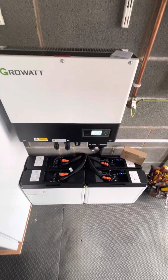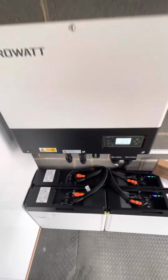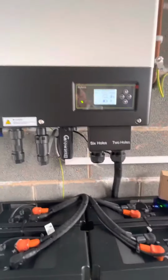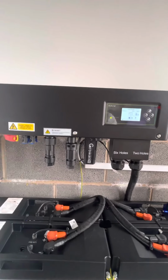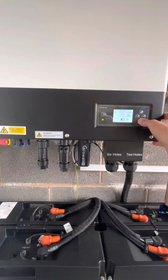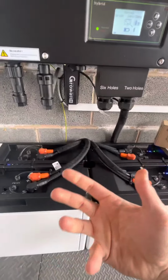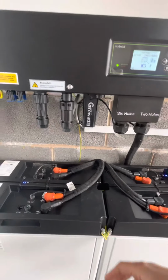Hi there, just wanted to show you the new Growatt SPH range. Obviously this particular client wanted the battery's 13 kilowatt storage capacity to charge up basically on cheap rate energy. With this particular unit it's been reprogrammed specifically for the Octopus Go tariff, whereby the batteries are charging up between 12:30 and 4:30 AM in the morning, filling 13 kilowatts worth of storage capacity up to discharge at peak rate period.